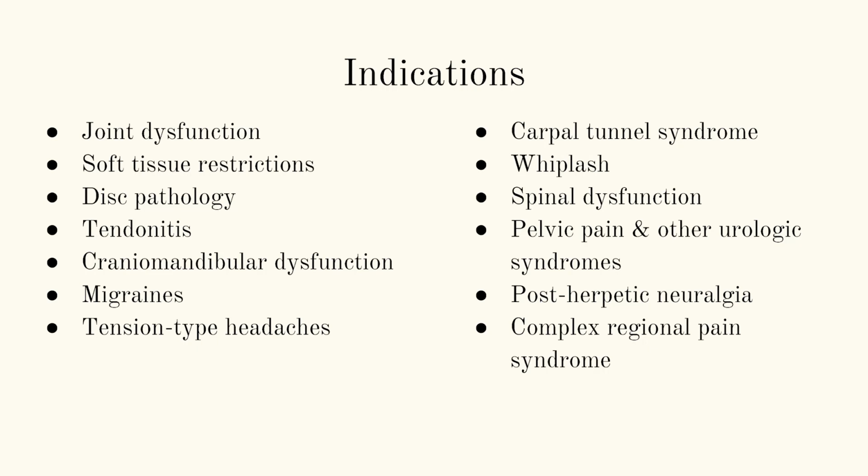So later in this presentation, we're going to go into the research and break it down by body area and look at what they found when they were examining dry needling treatment. But these are some indications, some conditions that could be benefited from dry needling treatment. So as with any medical procedure, dry needling isn't for everyone.